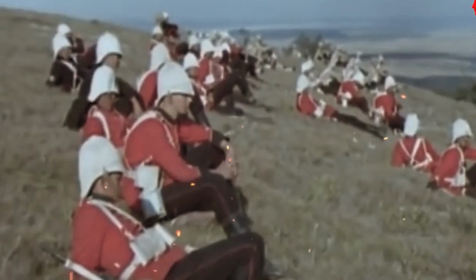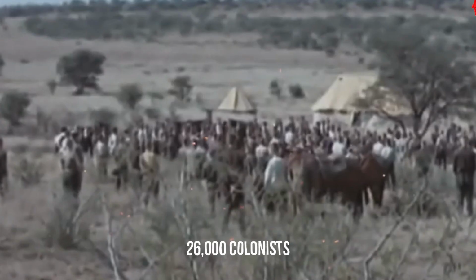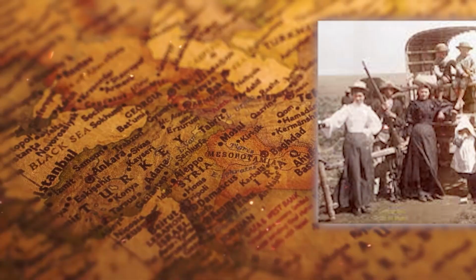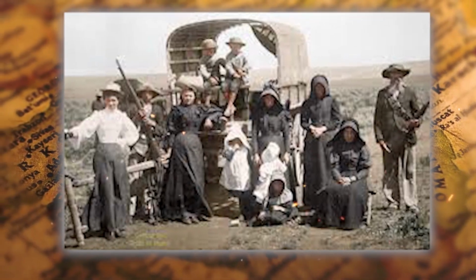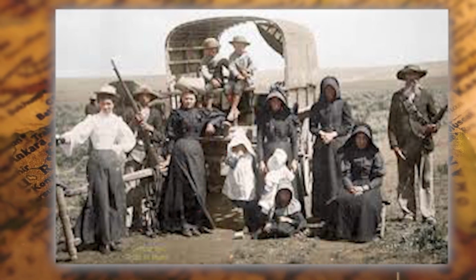Now, in 1806, the British Army defeated the Dutch at the Battle of Blaauwberg and permanently settled the Cape of Good Hope in South Africa. At the time, the colony was home to about 26,000 colonists who settled under Dutch rule, and among these colonists were the Boers. The Boers were itinerant farmers who lived on the colony's frontiers, seeking better pastures for their livestock.